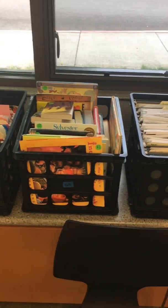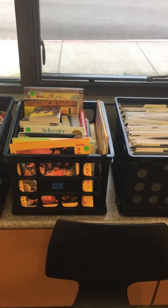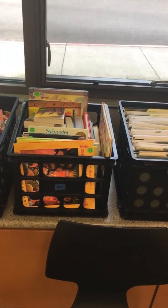This is a box of read-alouds that I don't want mixed up with the rest of my library books that I go to every single year.